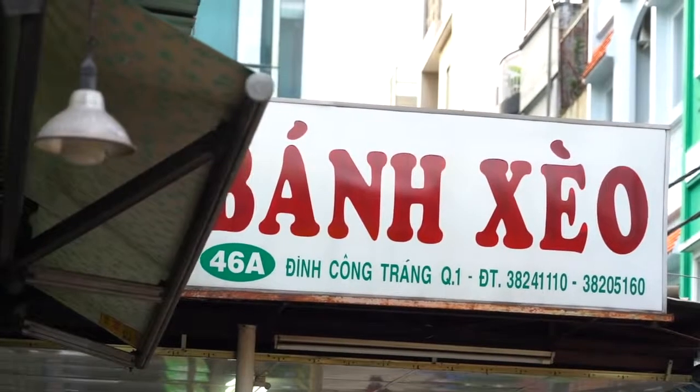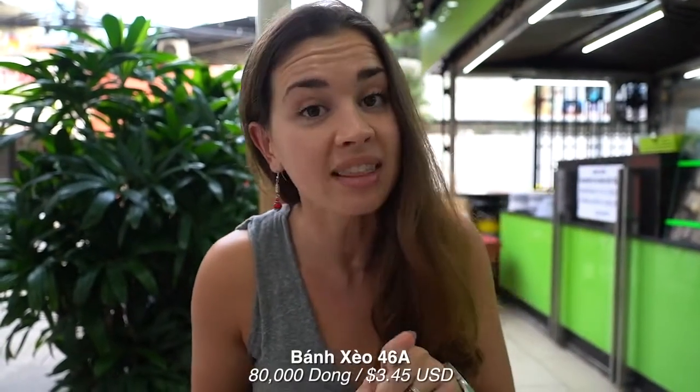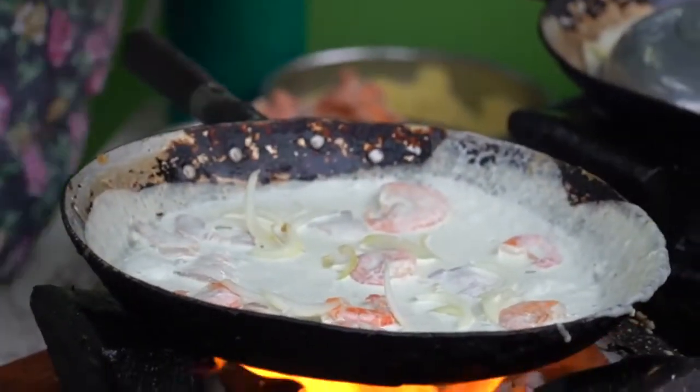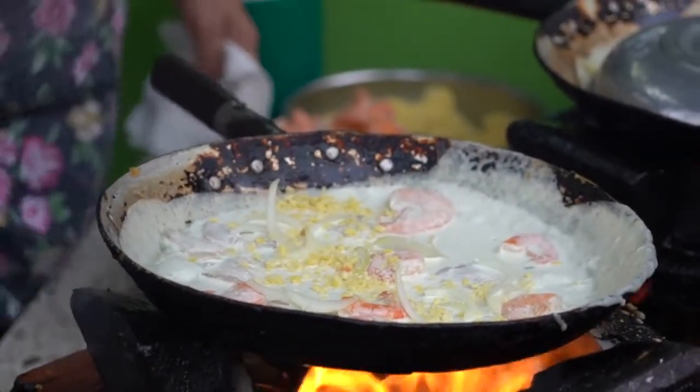All right guys, we are back on the Anthony Bourdain food trail to a place where he came called Banh Siao 46. And you can see here, this amazing thing is essentially a Vietnamese pancake that's made out of rice flour. And that's one thing I love about Vietnam. They make a lot of things with rice flour and rice noodles, so it's naturally gluten-free if you're a dork like me and like that kind of stuff. So this is a giant rice pancake that's filled with shrimp, bean sprouts, onions, and maybe some garlic.